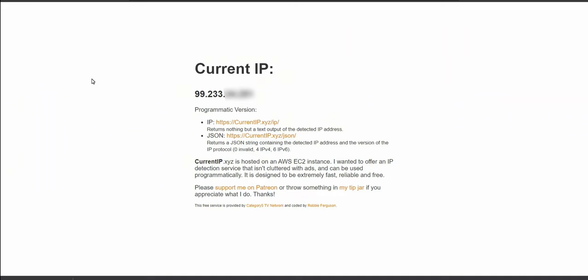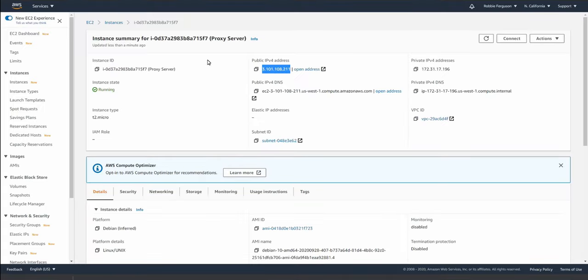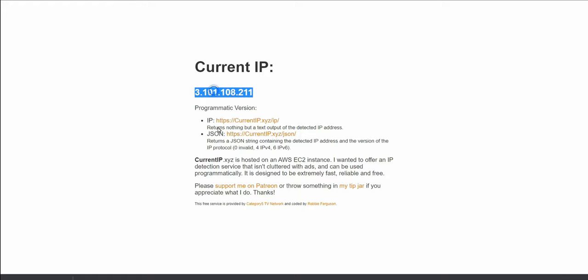So if I go back to currentip.xyz, 99.233 is my current IP. I'm going to hit F5 to refresh, and if all went well, 3.101.108.211. Well, what is that? That's my server. So now, where am I? Let's find out.